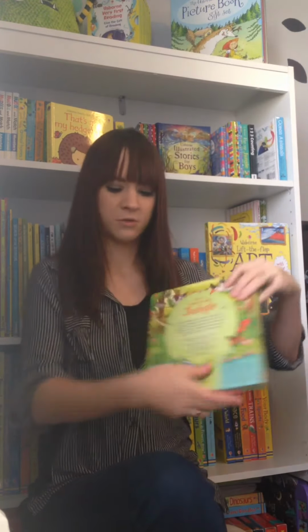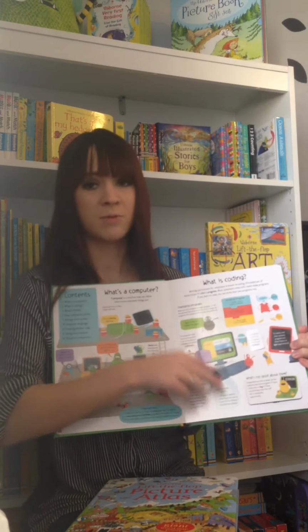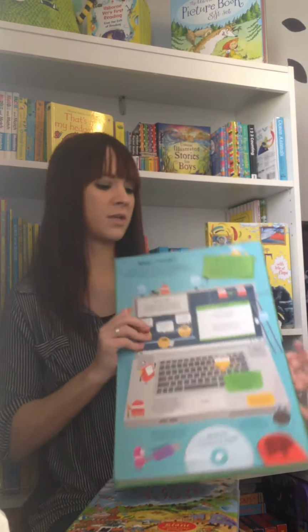I had my husband pick out a couple of books that he thought were really cool. And he picked out Lift the Flap, Computers and Coding. This is one of our newer releases. And if you have a little kid who is really interested in how things work or loves computers, this would be an awesome book. There is so much information in here, so much to learn. I didn't know most of the stuff in here.